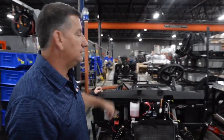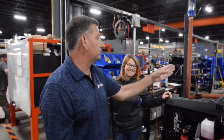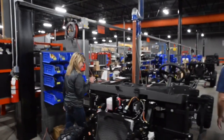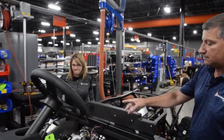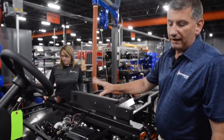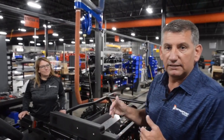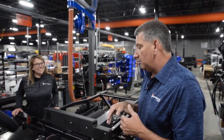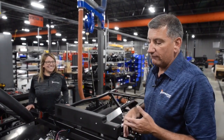This has the 1,000cc engine in it, 83 horse, the highest in the industry. Tilt steering wheel, very, very heavy duty. If we look down here on this machine, you can see it has the 1,000 engine in it. This is the TGB engine. Very, very excited to have this power plant in our product. They make the engine, transmission, and CVT. They provide CVTs for a lot of the other people in the industry. But very high quality, lots of power, very high end.